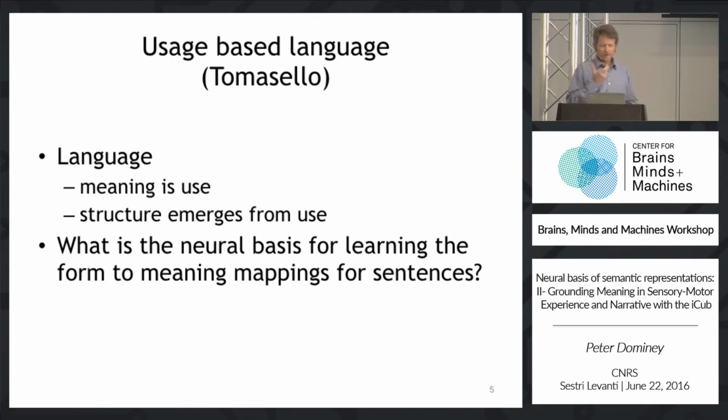So usage-based language, what is language? One way to think of language is that meaning in language comes from use. Meaning is use. And the grammatical structure of language emerges from use. So in this context, we can say what would be the neural bases for learning these grammatical constructions that are form-to-meaning mappings.